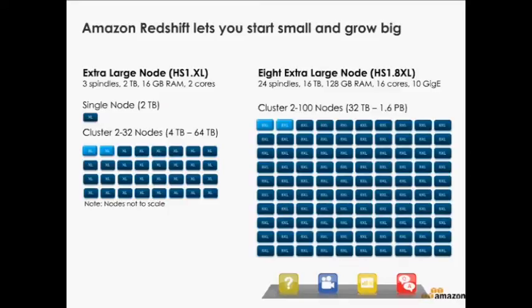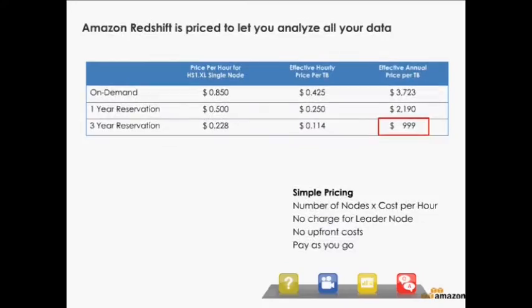And from a pricing perspective, we've tried hard to make Redshift an extremely cost-effective solution. The goal here is to allow you to analyze all the data that you want to analyze, not just all the data that you can afford to analyze. And so with Redshift, you can buy it on demand. The pricing here is for a single XL node.